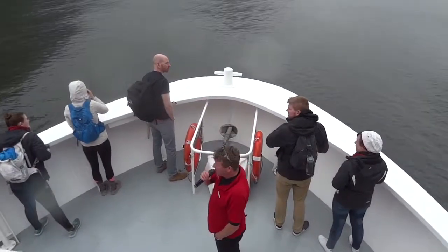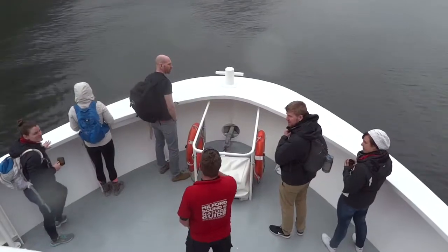Right around the boat, the skipper did say there's a cafe on board, so if you're holding a lunch pass, give a package.